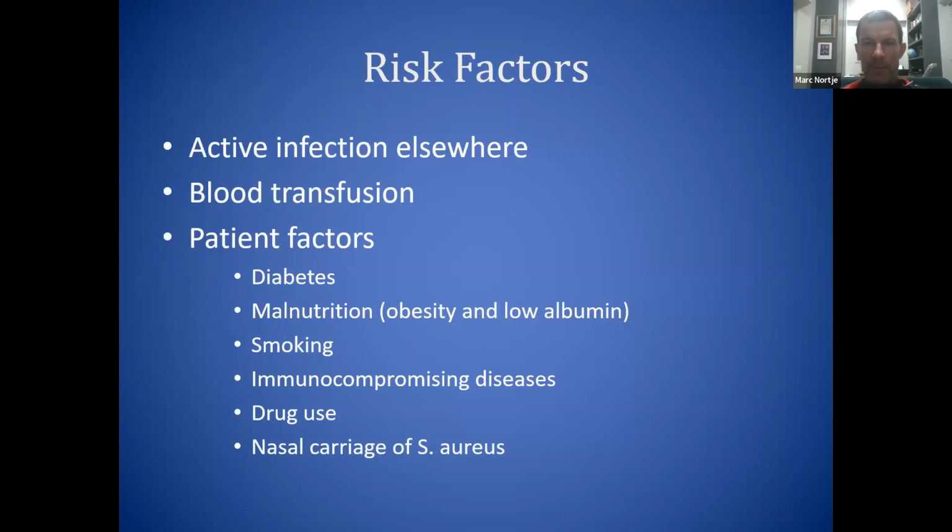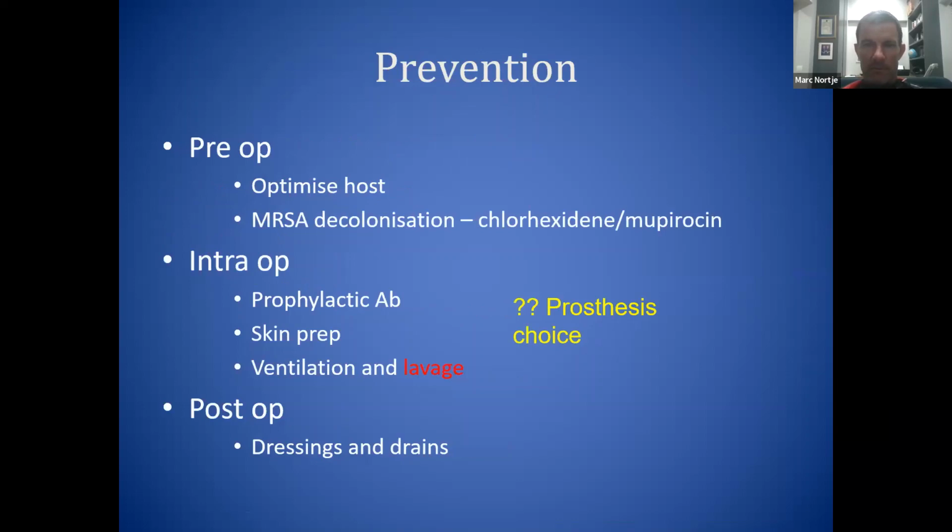Okay, risk factors for PJI: active infection elsewhere, blood transfusions, patient factors including diabetes, malnutrition, smoking, immune compromising diseases, drug use, nasal carriage of Staph aureus. And then obviously to prevent it, we can optimize the host regarding the various factors that we've just mentioned in the previous slide.